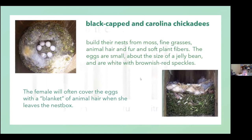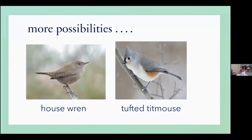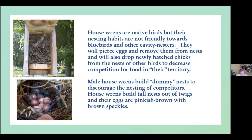Two more possibilities that you might get in your nest box: the house wren and the tufted titmouse. The house wren is a native bird, but it's fiercely competitive and it's not friendly toward other cavity nesting species. It will toss eggs and newly hatched young, and the males build a dummy nest in just about every cavity they can find within their nesting territory. This is their way of trying to decrease the competition. Dummy nests are not protected. They may be removed, but if a nest has eggs or a nest cup, it must be left alone.